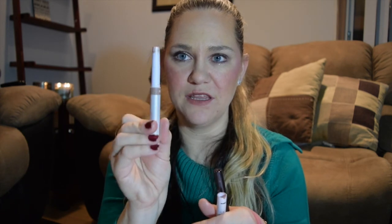Something that I'm pretty sure I finished up since the last update is my Mally eyeshadow stick in the shade Rosy Taupe, and that is completely finished, as well as my Laura Mercier Caviar Cream Stick in the shade Rose Gold. That is finished as well.